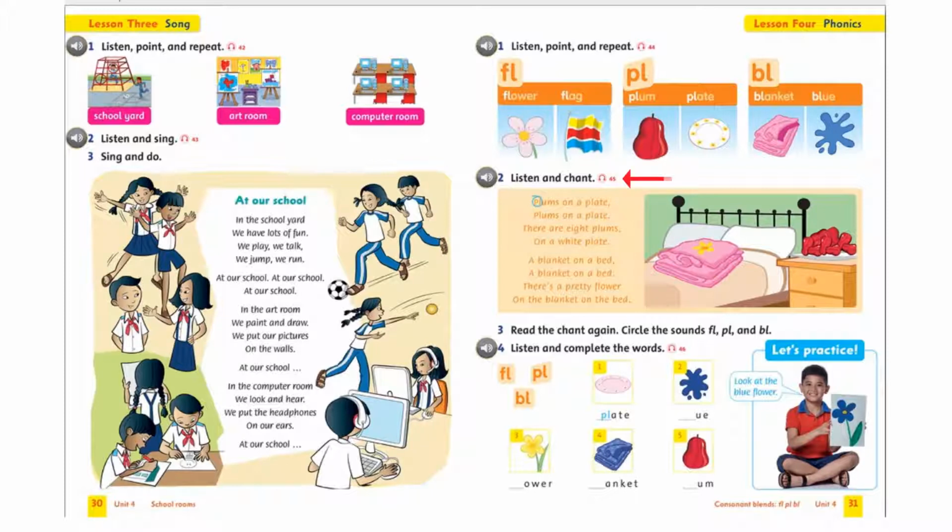Listening 45. Listen and chant. Plums on a plate. Plums on a plate. There are 8 plums on a white plate. A blanket on a bed. A blanket on a bed. There's a pretty flower on the blanket on the bed.